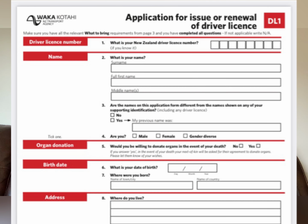To get your learner's license, you need to go to a driving licensing agent, which is again either the AA or the VTNZ, and then you need to fill out an application form, which is this one. The minimum age to apply for a learner's license here in New Zealand is 16 years old. Don't forget to bring proof of identity. A passport would be the best one. After that, you will do an eye test, which you need to pass, and they will take a photo and a signature to be placed on your learner's driver's license.